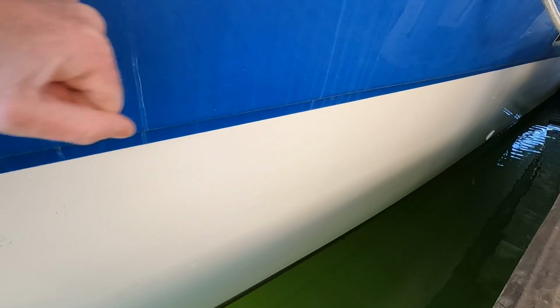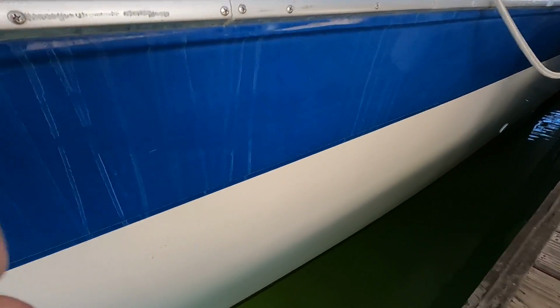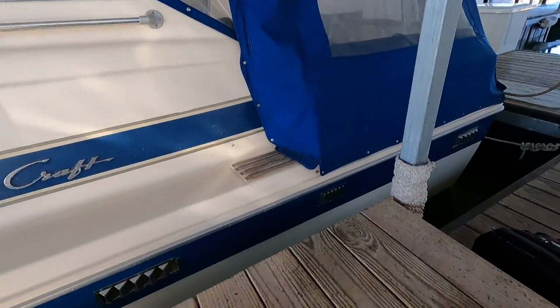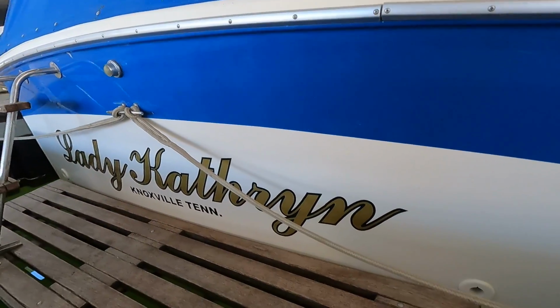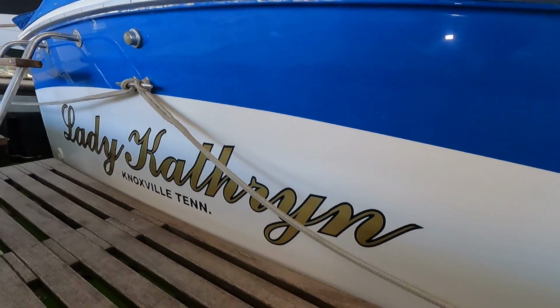gel coat. Of course, this is well up above the water line, but it is catching my fingernail there. Those are just little marks where the boats come into close contact with the dock. And again, I think this is really going to clean up nicely below that rub rail. You'll be able to get a nice little shine back on there, but there is some oxidation to remove. Probably the transom has the least bit of oxidation back here, where you've got Lady Catherine right here above your swim platform. That's got a little bit of a shine on it still, even though it's got a little bit of dust and dirt laying on top of it.